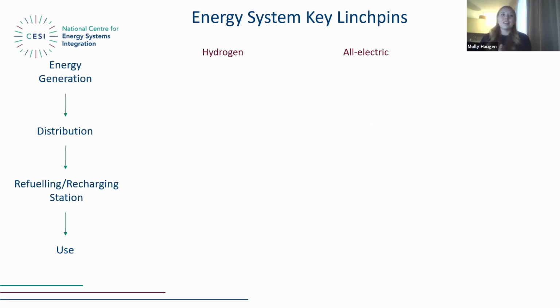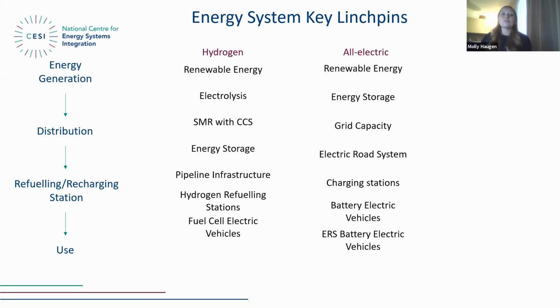So again, looking at energy generation all the way to energy use for hydrogen and electric pathways, I've identified these key linchpins, what I'm calling them. They're essentially the components that need to be held together in order for this energy system to be successful within each of these different systems. So this is the overall picture. So addressing these different linchpins individually is what this talk will be about.